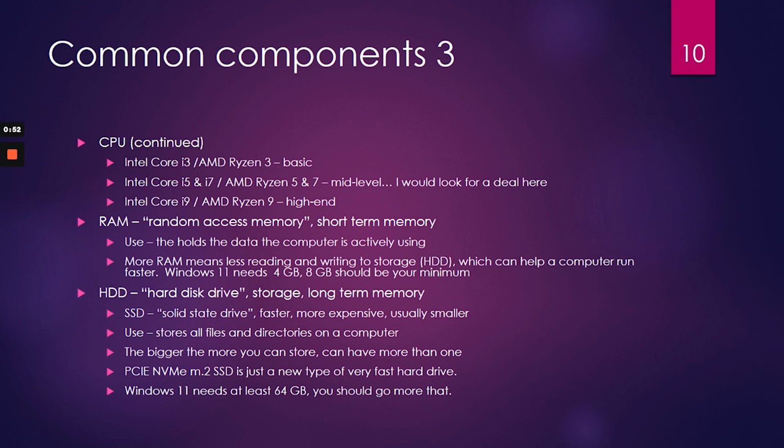Generally speaking, you're looking at the i5 and the i7 to get your 4 cores and however many threads. The i7s and the Ryzen 7s probably have 8 cores and 16 threads. So I would look in this area and try to catch a deal.